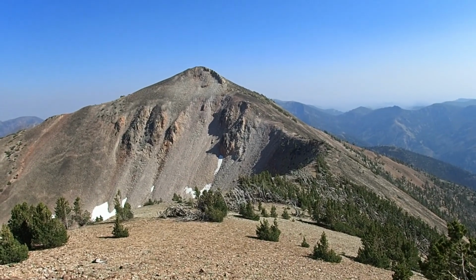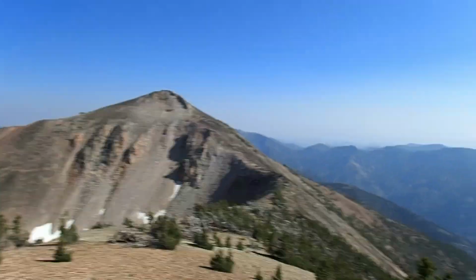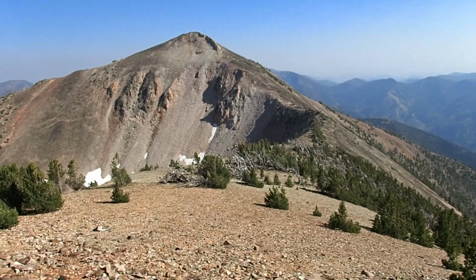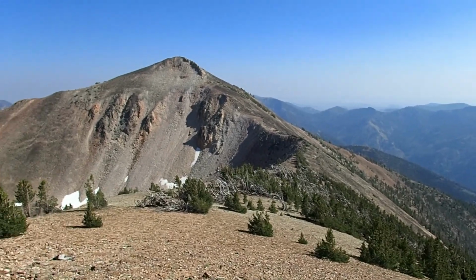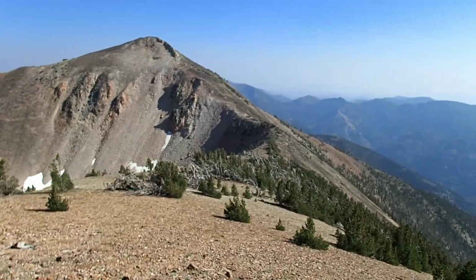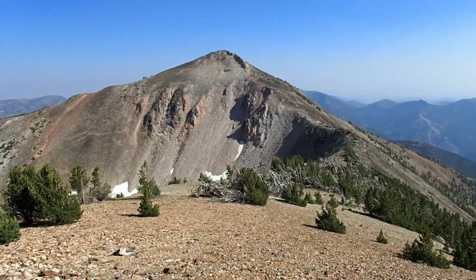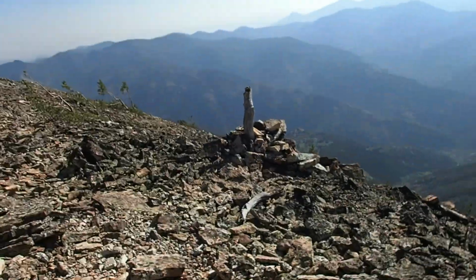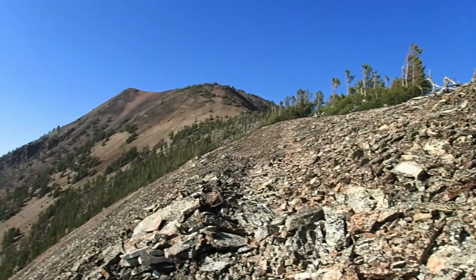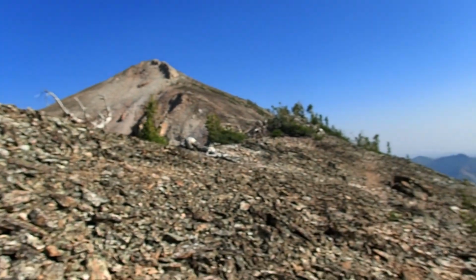Next peak ahead, called Jumbo. Obviously not above the tree line here. It doesn't really exist here, I suppose. I'm sure it has an alpine feel, based on the rather unvegetated summits and ridgelines. Lots of evidence of humans along this ridge somehow, some way. Quite a few cairns and such. It's Jarbidge Peak back there. Jumbo Peak ahead.